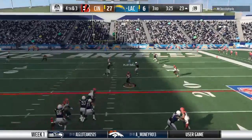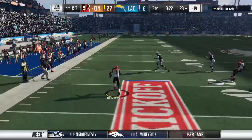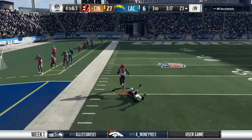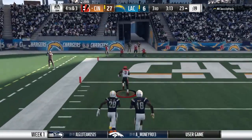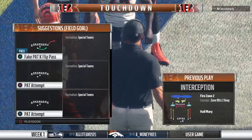Looking to throw. Jones looks for White, but it's intercepted. Picked off at the 19. And he's free going down the left side. It's a foot race. The 20, 10, 5. And he will score. Touchdown, Cincinnati.